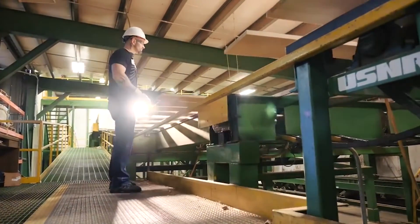There's an expertise aspect to grading lumber. You got to know what you're doing. You got to be dialed in with the knowledge. You got to be dialed in with the application of the knowledge to the board. I make it sound big, but it is kind of big.